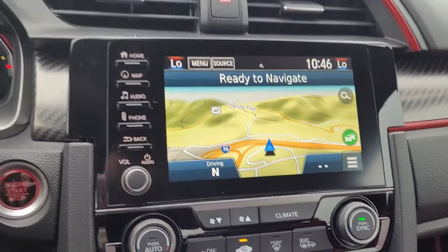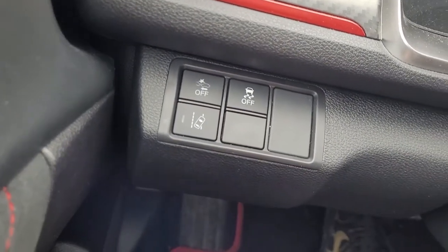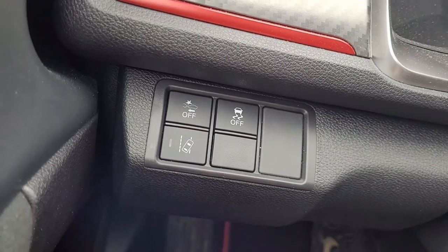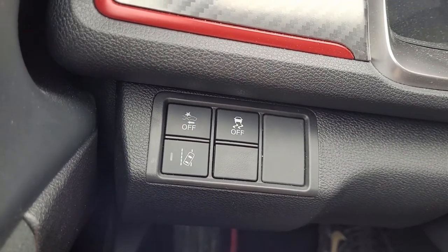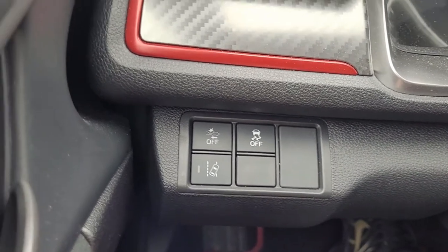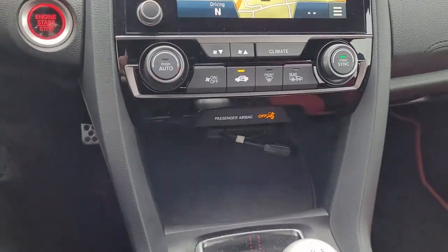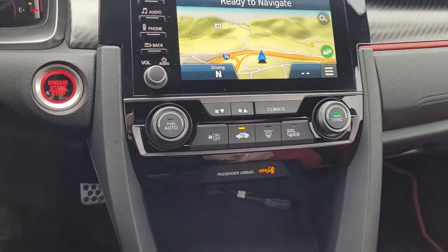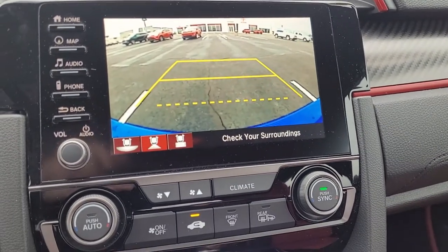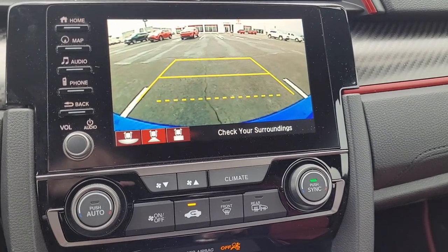The vehicle, I noticed, does have the safety feature lane assist, it looks like, on it. So it will help keep you in your lane and will alert you if you ever do go left of center. And it does have a backup camera on it. So this gives you a nice little view of the backup camera as well on the vehicle.